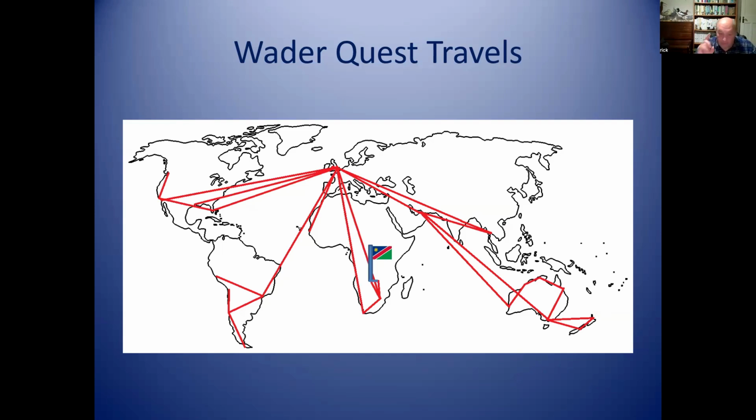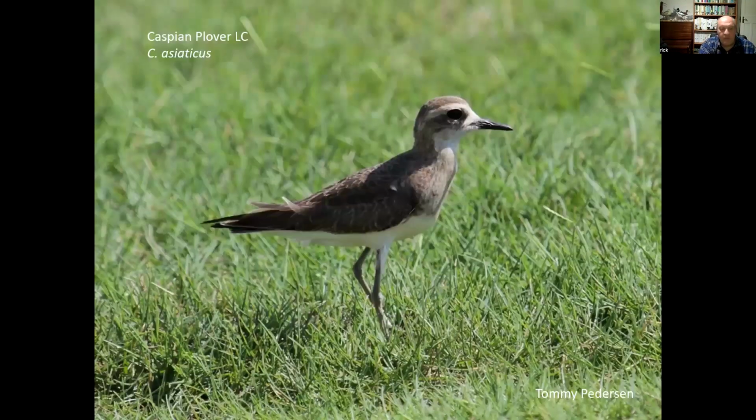Now, there was a very good reason for us to go there, because we were after one particular wader. This is it, the Caspian Plover, Charadrius asiaticus.